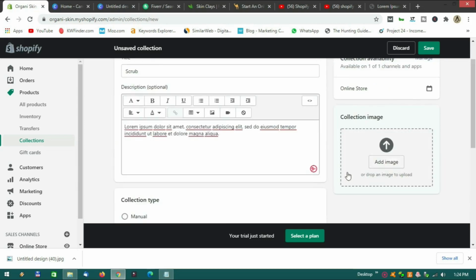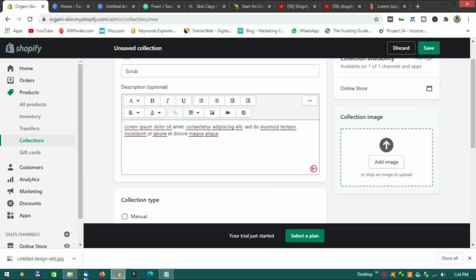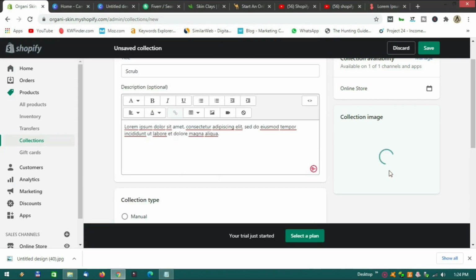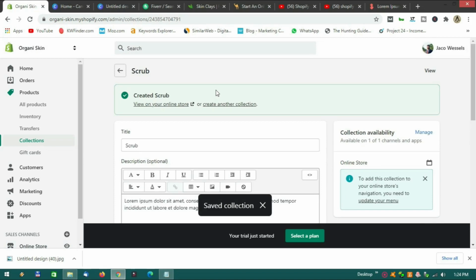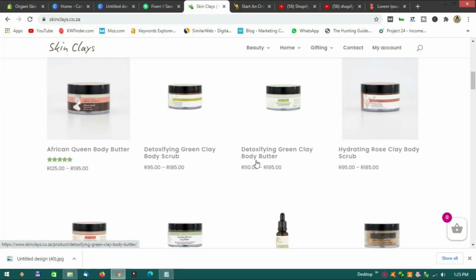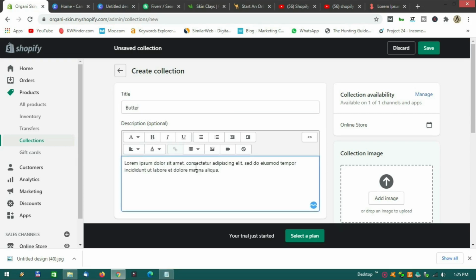And then we can go ahead and add an image. This image is important. I will also show you where these images start coming in. So we can drag this one over here, and then say save this collection. So I'm just going to add another collection, just to show you guys how. Create another collection, and then I want to add a body butter. I'm just going to make this collection butter, and then add some dummy text once more.